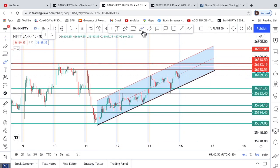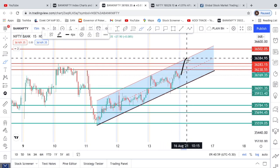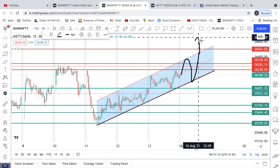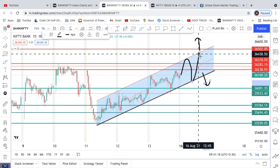Now we are in this channel, right? We might go up, probably take support at 36,840, somewhere in this region, and come down, take resistance and come down to take support at 36,090 is a possibility, and again go up. And at some point this will give a breakout of the channel or a breakdown which will give a further bigger move. So this is again just a possibility to get the levels.